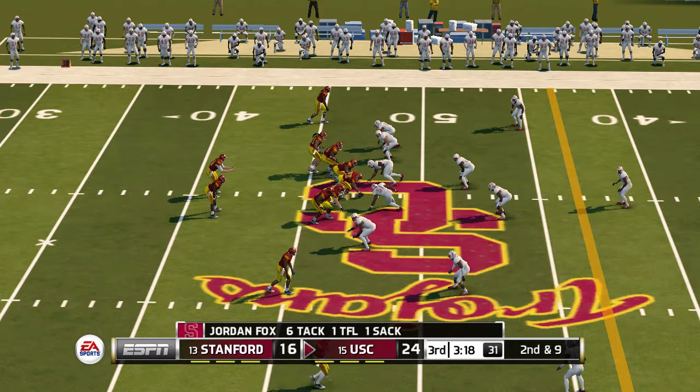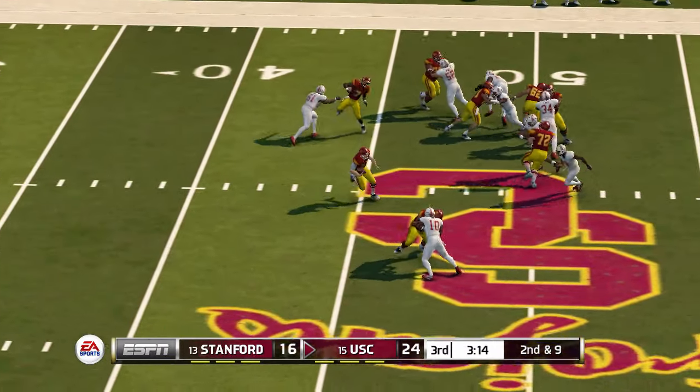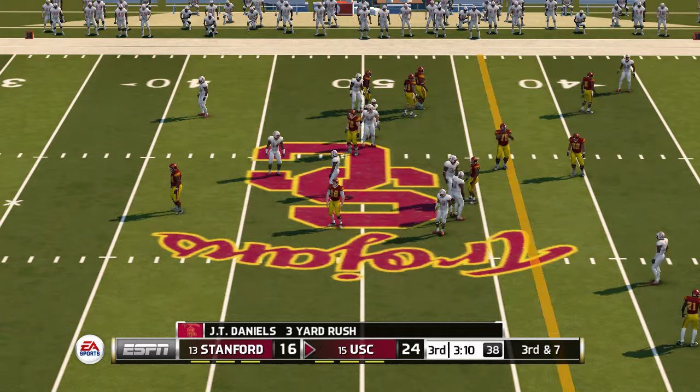Hey, check Mike 21, Mike 21, check Mike 21. He makes it out to maybe the 49-yard line.